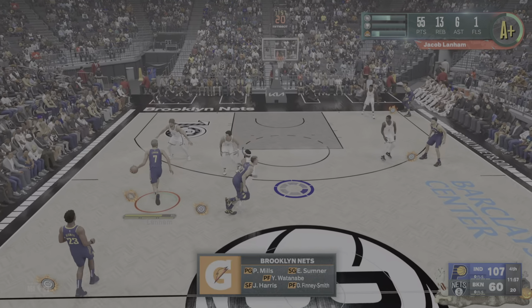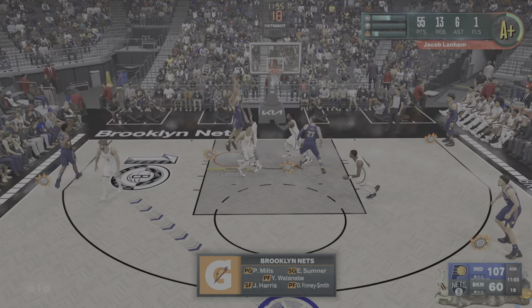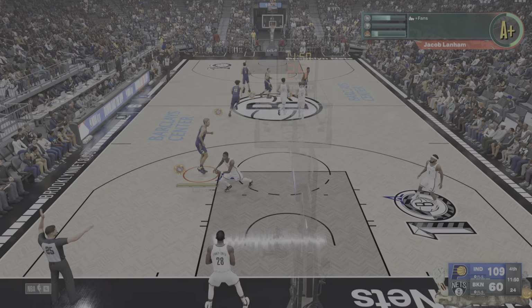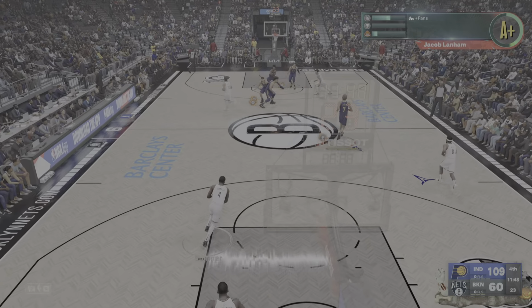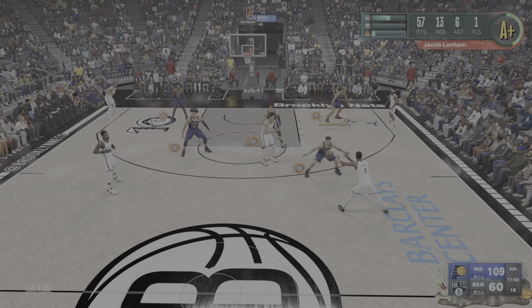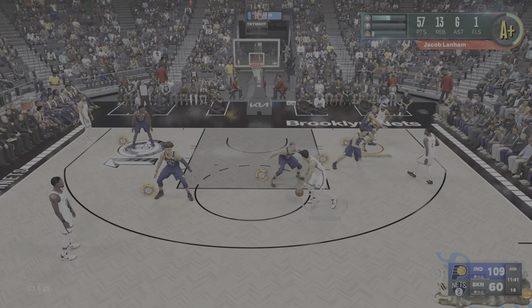They've got Joe Harris, and it's Finney Smith in at the four slot. So that's the lineup for Brooklyn. Count the basket. Well, he's been doing it all night. Why not go back to him? Yeah, just keep feeding him. That guy is a man on a mission. And the defense, well, they don't have much of an answer.